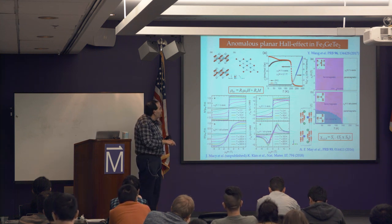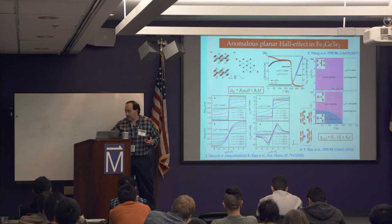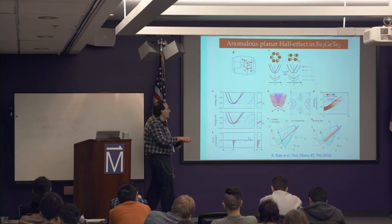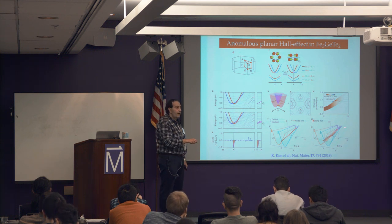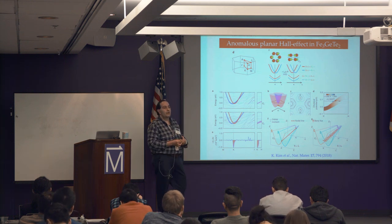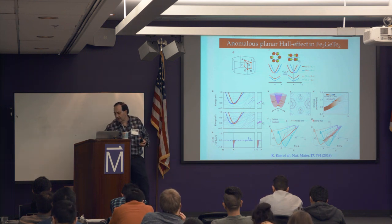In my opinion, what is happening here is that probably a canting of the spins changes the texture of the Berry phase, or the Berry curvature. So the fundamental question for me is: is this right? It's published in Nature Materials, but that doesn't mean it's right. If you have a gap, how can you have such dramatic texture of Berry phase around there if there are no nodes? I do not know. I'm hoping for one of you to answer this question for me before the end of the week.